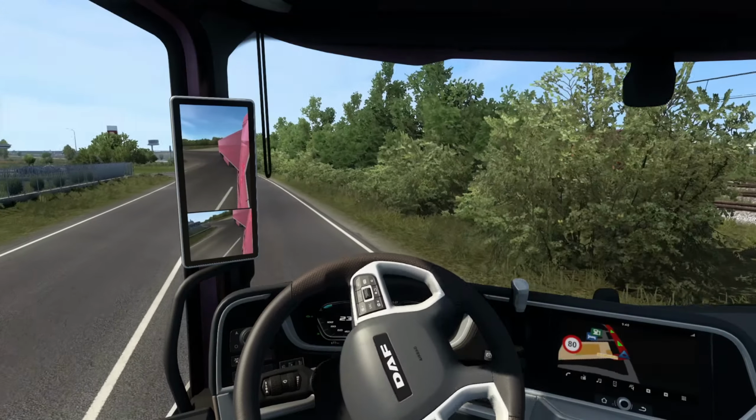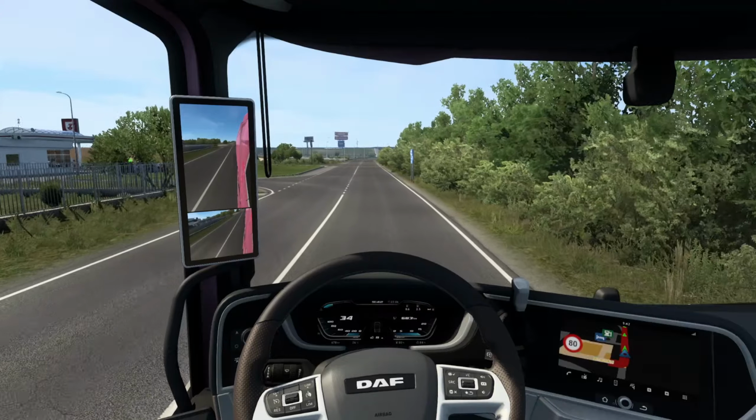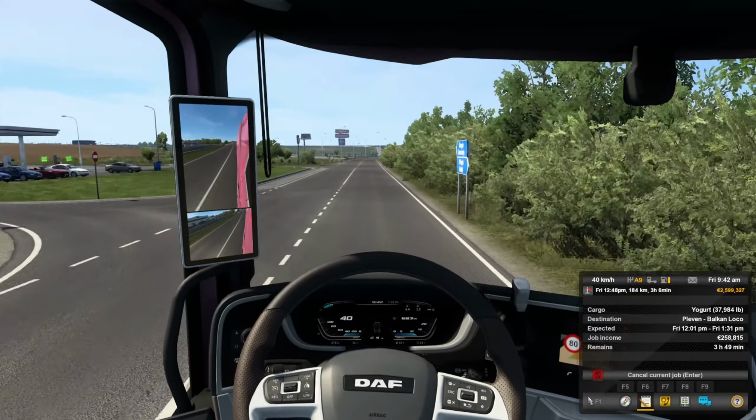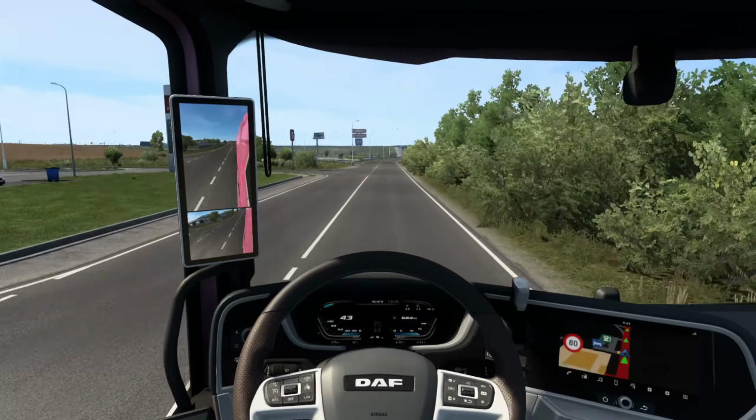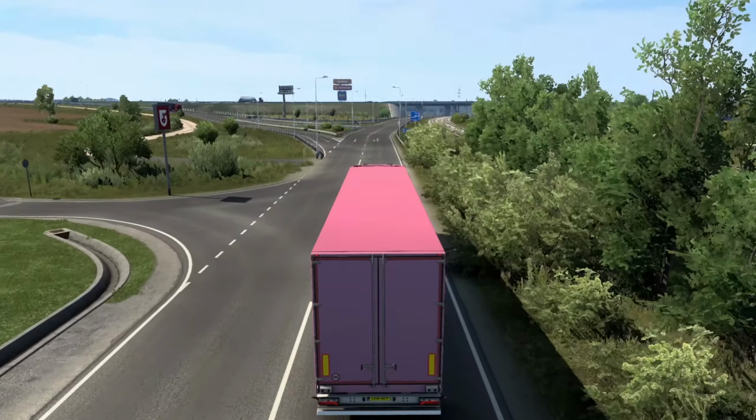I believe it's actually pretty heavy, with a decent amount of yogurt. I was going to say it's a pretty heavy amount, which I guess works as well. Let's see, 37,000 pounds, or just over that. That is a decent amount of yogurt, and of course we're taking the reefer trailer.